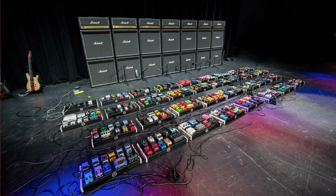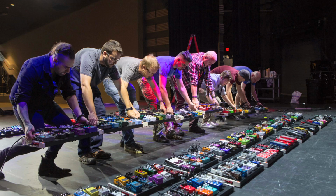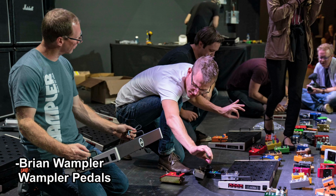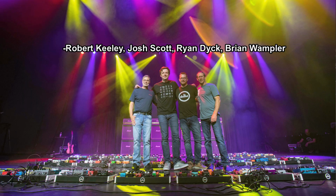The world's largest pedal board, 319 pedals on over 34 boards, done by Sweetwater, teaming up with Rob Scallon. And they had some special guests there helping them out with this build, some of the top pedal makers and top effects guys in the country: Brian Wampler from Wampler Pedals, Robert Keeley from Keeley Electronics, and Josh Scott. And they were all there working on this project. And oh yeah, it's official.